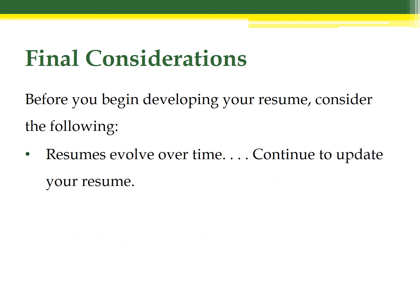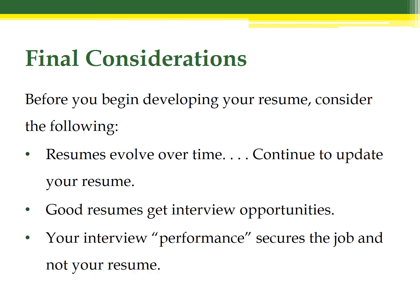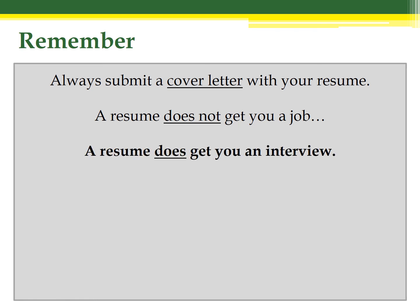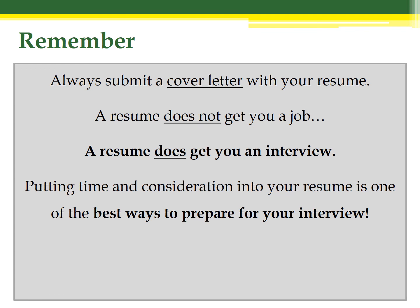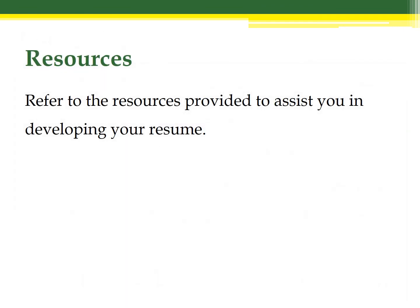Resumes evolve over time. Continue to update your resume. Good resumes get interview opportunities. Your interview performance secures the job and not your resume. Always submit a cover letter with your resume. A resume does not get you a job. A resume does get you an interview. Putting time and consideration into your resume is one of the best ways to prepare for your interview. And finally, and most importantly, proofread your resume. Refer to the resources provided to assist you in developing your resume.